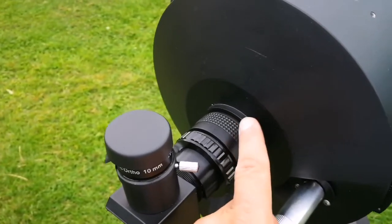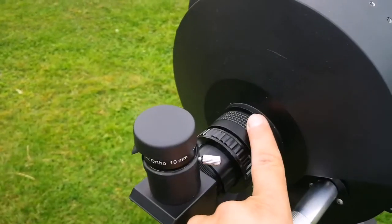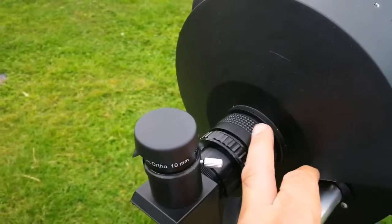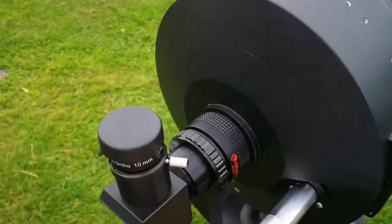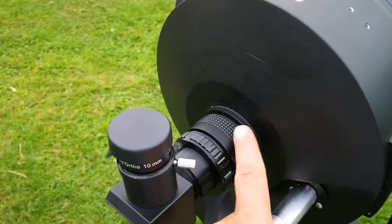For planetary viewing, it is probably better to remove it, or use a Barlow or a low magnification lens, just to see the more details that are visible in the case of planetary objects like Jupiter and Saturn, which are now in the sky. And for very wide objects like the faint fuzzies, nebulae, clusters and all those things, it's better to have the focal reducer.